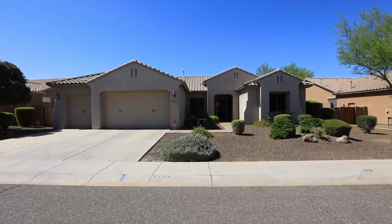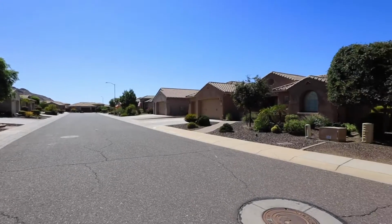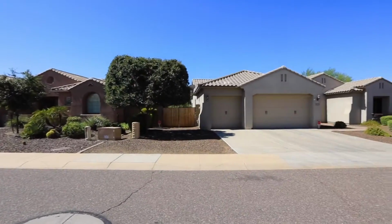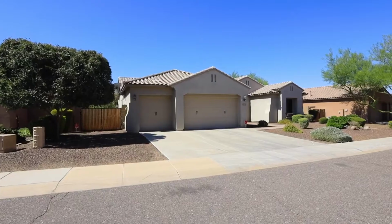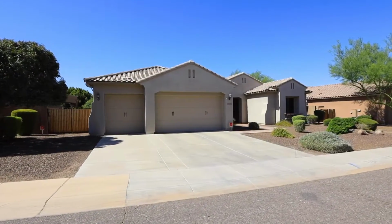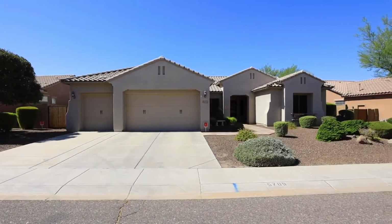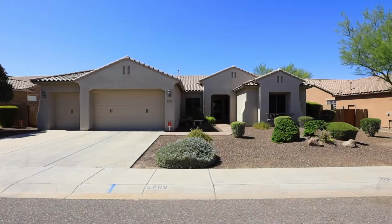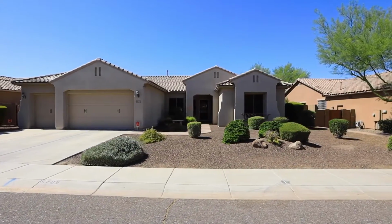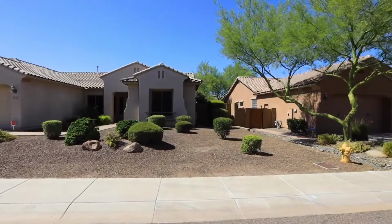Welcome to 5709 West Hedgehog Place. Located on a beautiful interior street in popular Stetson Valley, this home is just two doors down from a huge greenbelt and offers three bedrooms plus office with double doors and 2.5 updated baths in 2,512 square feet.